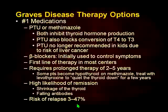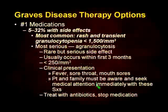Sometimes the likelihood of remission, we don't really know who will, but if they have a huge thyroid and it gets smaller, they're probably going to have a good remission. They're not going to relapse. And if the antibodies, the TSI, start falling down, they probably will not relapse either. So those are two good indications of who's not going to relapse.